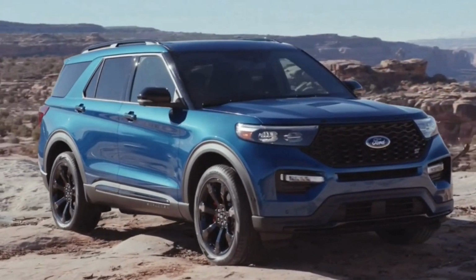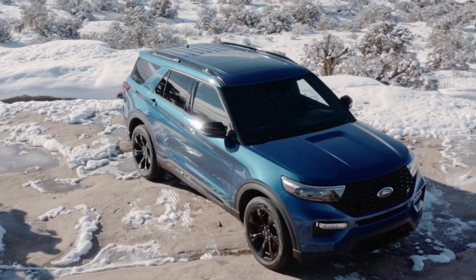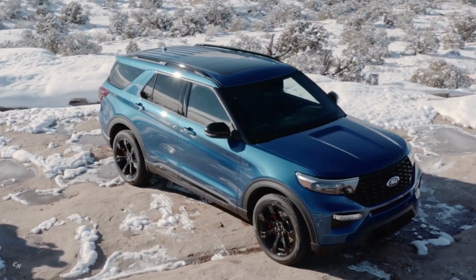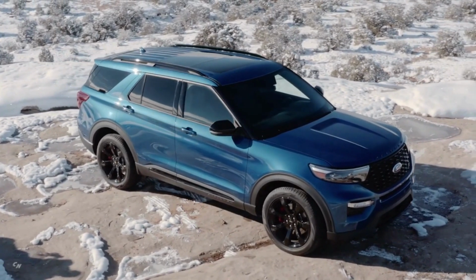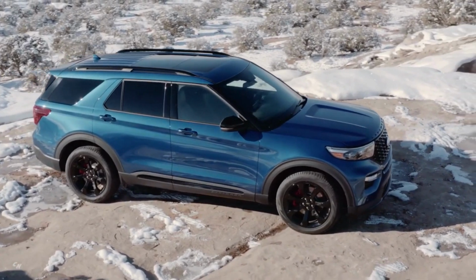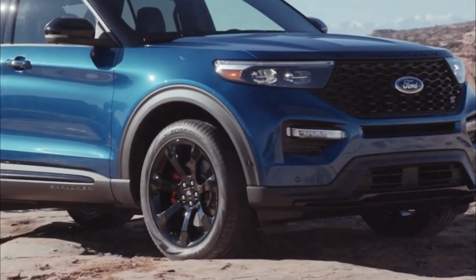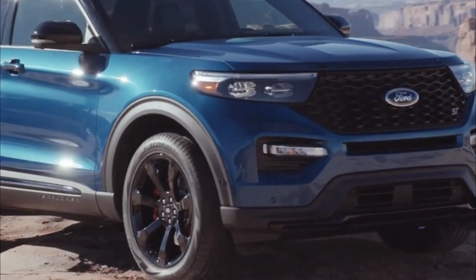It's impossible to say for sure, but the versatile new Ford Explorer will be more broadly popular because it shines brighter in multiple ways. It's roomier, more fuel efficient, and it's equipped with many more standard safety features. It would be an understatement to say that the Ford Explorer is an important SUV.